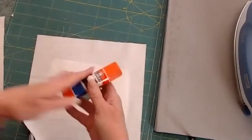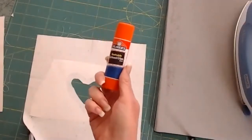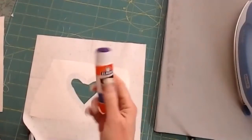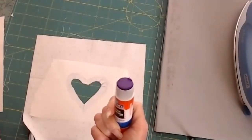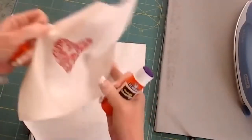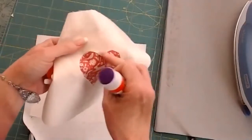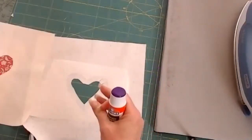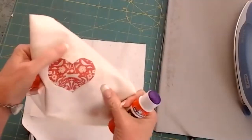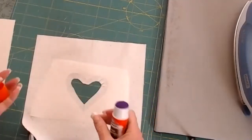Okay, and then what we're going to do is use Elmer's washable glue. Just regular old washable school glue. It's purple when it's not dry, but when it's dry, it dries clear. And it's totally washable. It washes right off. I had purple all over this. You can still see some right there, but I washed some of it off and left some on so that you could see. Even though this dried, because I used the iron on it before it had completely dried, it dried with a little bit of purple. It'll wash right off with just a wet paper towel.